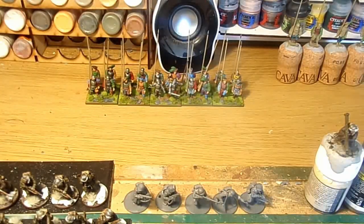This one is about my current ongoing project, which is kitbashed US Airborne, based around Bastogne, so in the Ardennes Offensive.